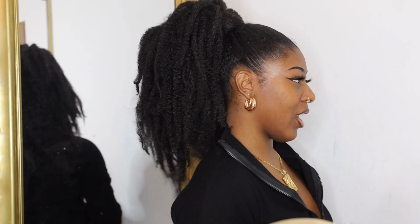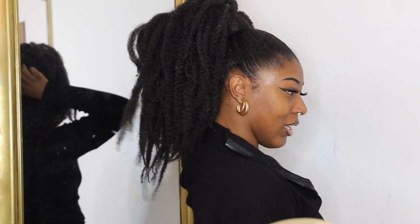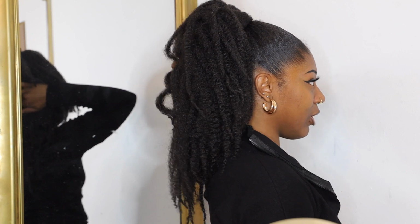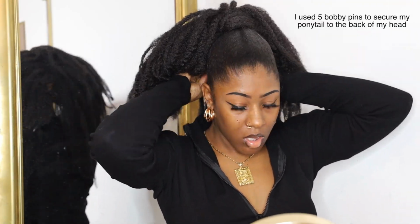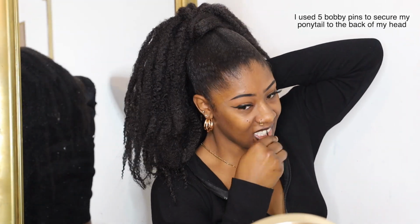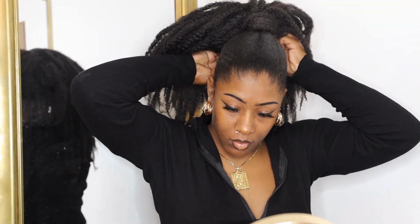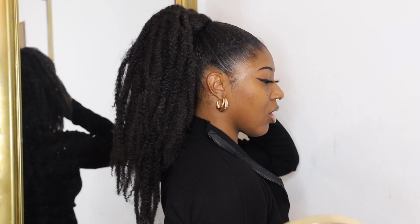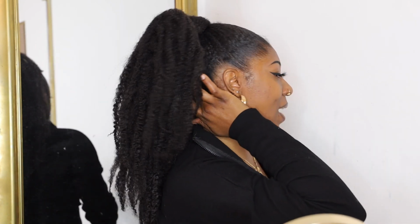This is what it's looking like right now. I don't even know if it looks bad or not, but I just want to make sure that it's nothing sticking up and it looks really weird. I'm gonna go ahead and kind of make it look like this. You see the difference? Like that and like this. Hopefully you guys can see the difference. All I did was aimlessly place bobby pins between the ponytail and the back of my head. Now it's laying a little bit flatter, which I like.